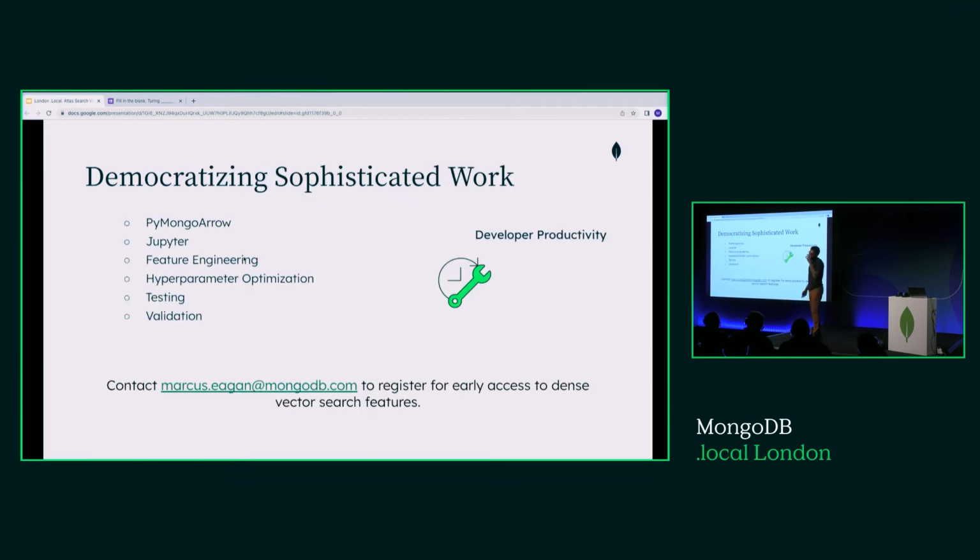We are laser focused on democratizing sophisticated workflows. I don't know if people here know about PyMongo Arrow and how easy it is to interface with Arrow tables in Atlas. But you can anticipate typically complex or even mundane tasks, or just not fun tasks like hyperparameter optimization. We will make that easier for you.